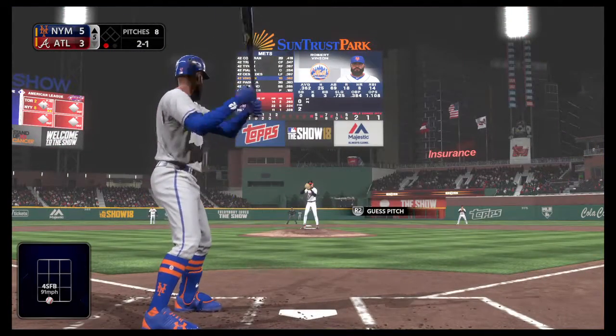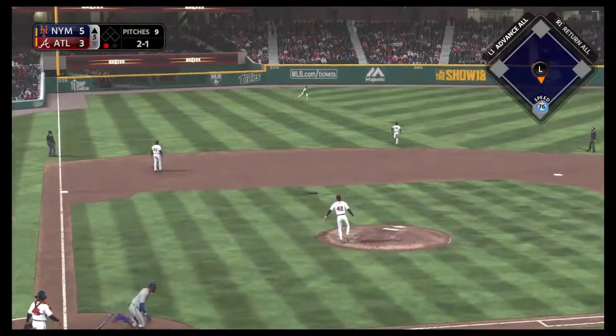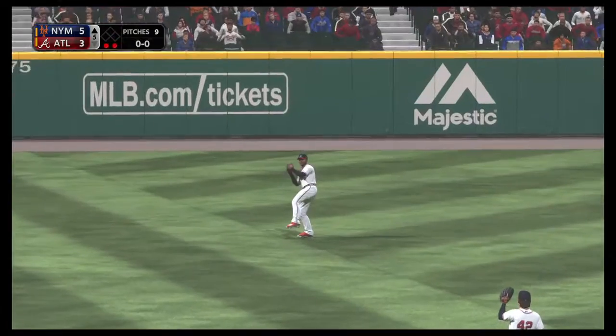And so now the Braves will get both a left-hander and a right-hander up and throwing in the bullpen. Pulled high in the air out to left field. Upton's under it. He's got it, and there are 2 down now.